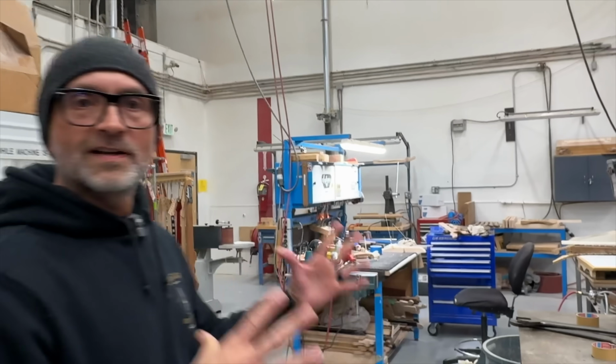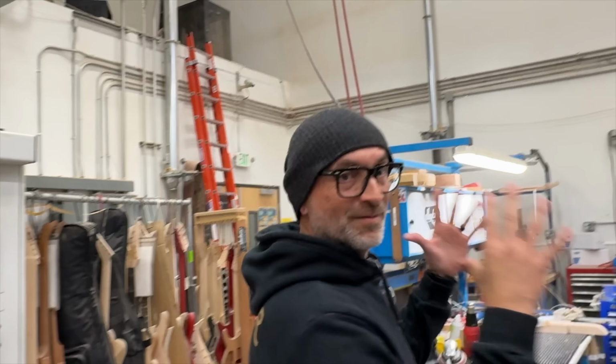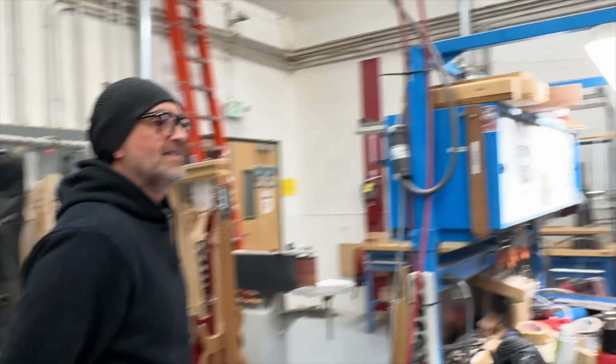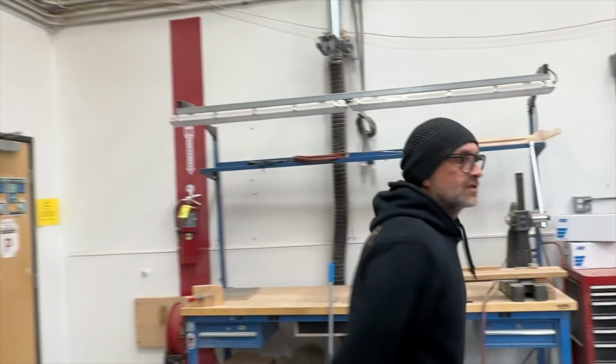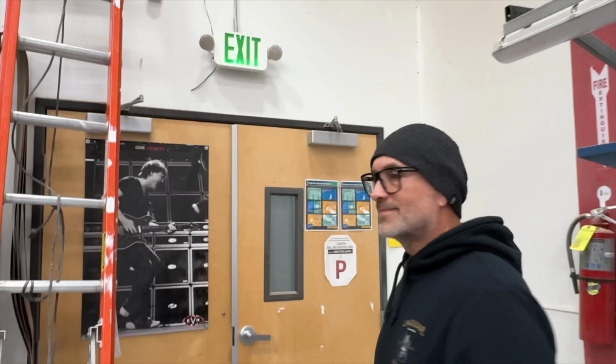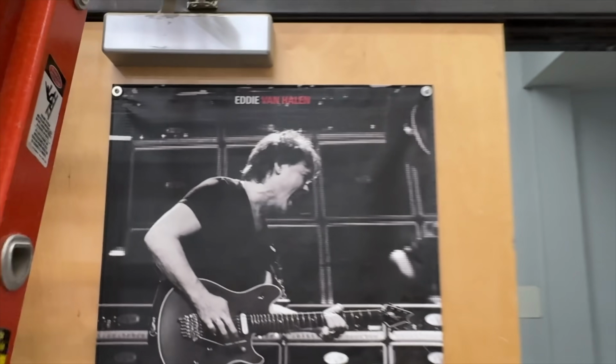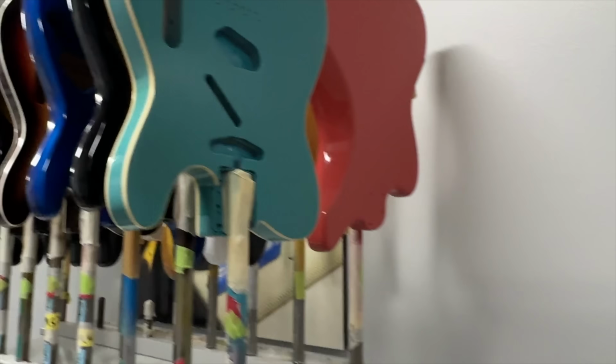So this is another, like you were saying before, a small little guitar company within a big company. They have kind of a similar setup as what we have. So not just Jackson, Charvel, and EVH as well. There's Ed. It's an interesting blue.